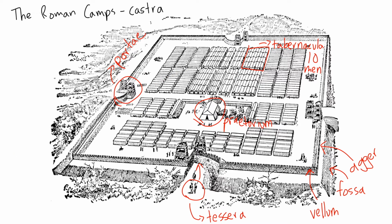The camp, of course, needed to be guarded, needed to have guards at every one of these watchtowers. So some of the soldiers would be required to go on vigiliae, which were watches. There were 4 throughout the night.